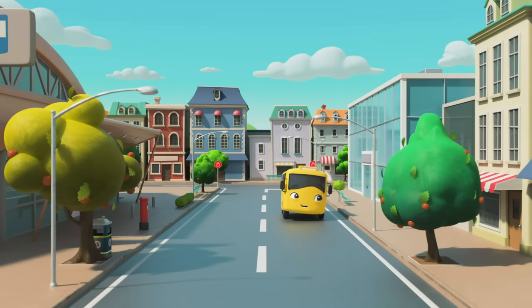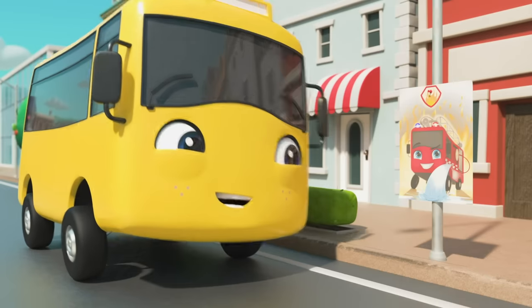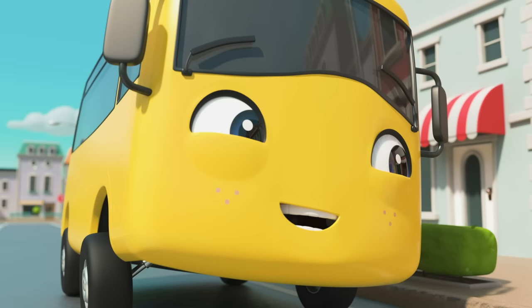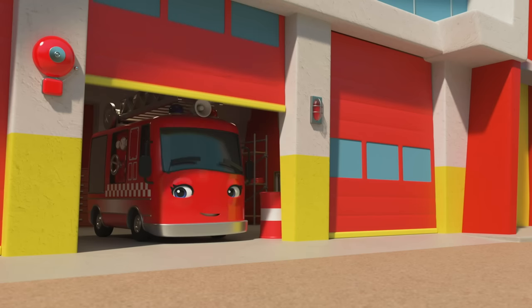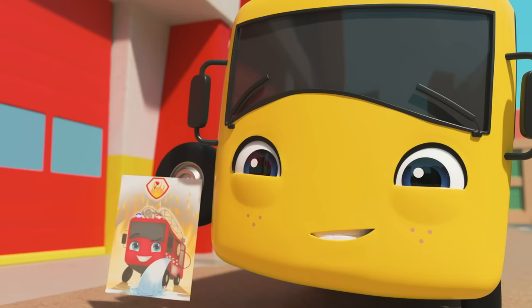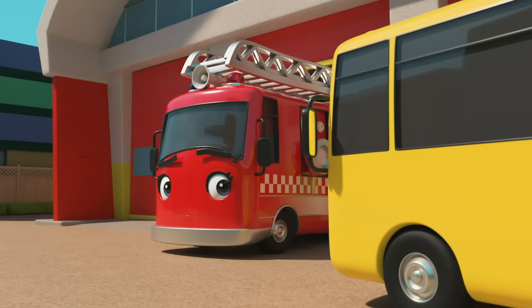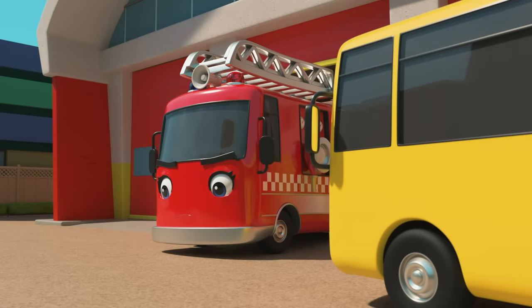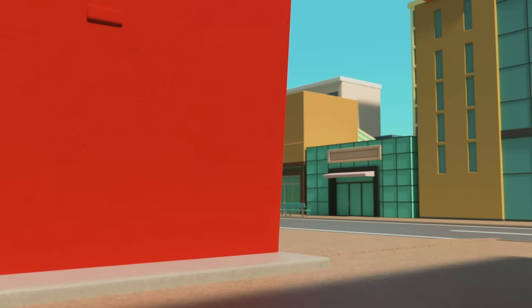Hey there, Buster! What's that poster there? A fire truck? Sure looks exciting, doesn't it? Look! It's Ashley the fire truck! I think Buster wants to join the fire brigade! Go on, Buster! Time to get ready for your first day on the job!